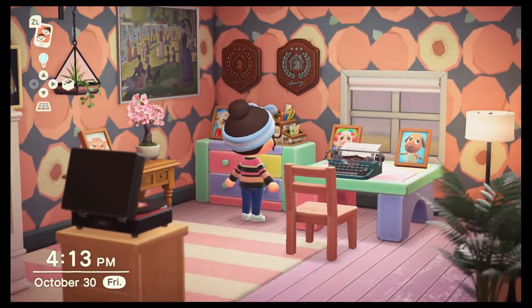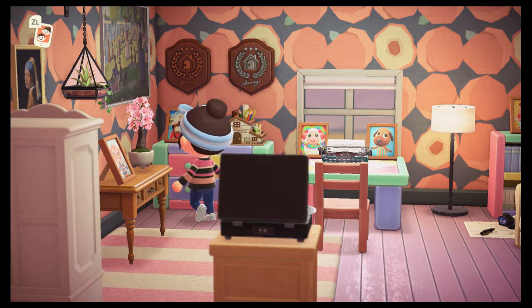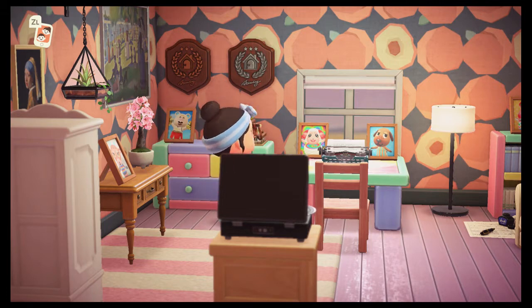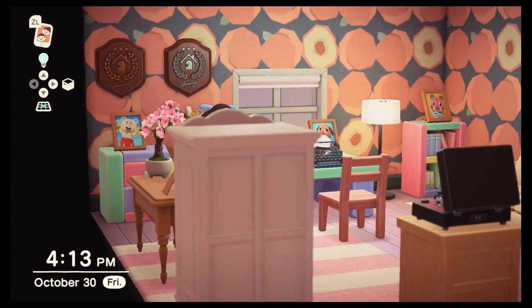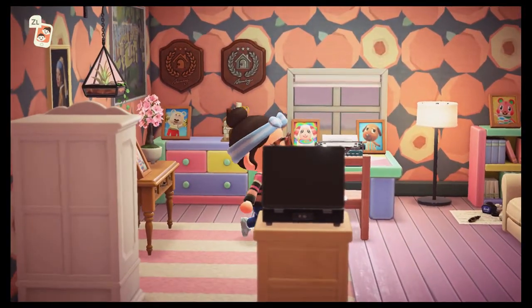And above that are my two Home Academy plaques. I don't remember if the second one was silver. I guess because this one is bronze and that one's silver. But yeah, we're almost done.